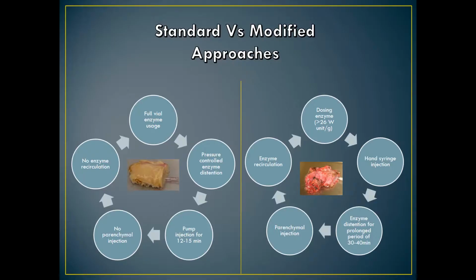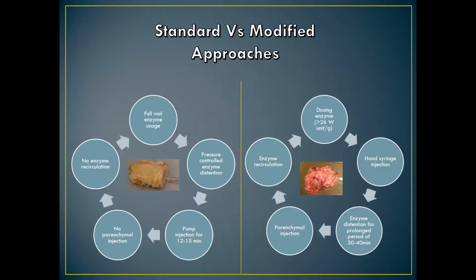For example, this is the standard approach. These are the modified approaches we commonly follow for our auto transplants. Instead of using just one vial of collagenase and protease, which we commonly use for our brain-dead donors, we dose the enzyme. We want to make sure we have more than 26 Wunsch units per gram pancreas of collagenase, and we use hand syringe injection so that you can really feel the pressure when you try to inject the enzyme, and see whether there is an infusion of enzyme into the pancreatic duct or not. Then we inject the enzyme over longer than the usual 12 to 15 minutes.